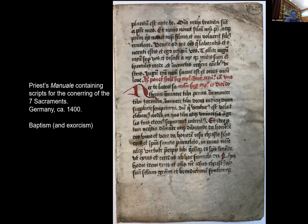So the rubrics instruct the priest on what to do and when to do it, and then this text is what would be read out. So this is for baptism, but I also put in parentheses exorcism, because beginning with the rubricated initial here, this text is preserved, depending on which manuale tradition you look at, for either the second or the third exorcism that is part of the baptismal process.